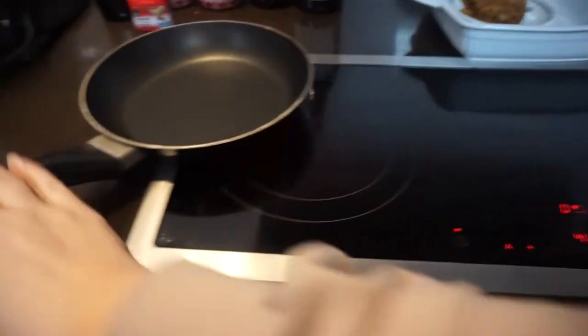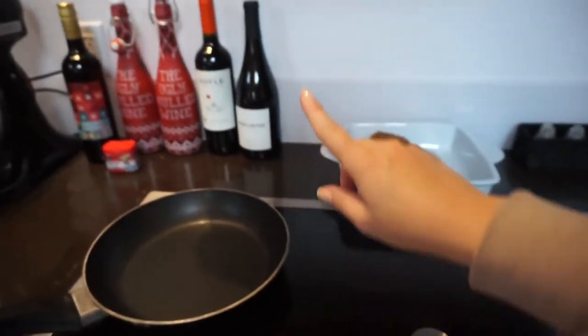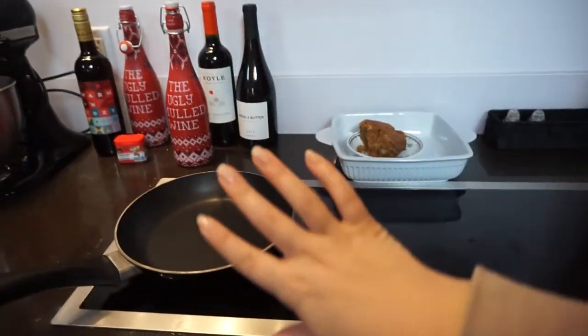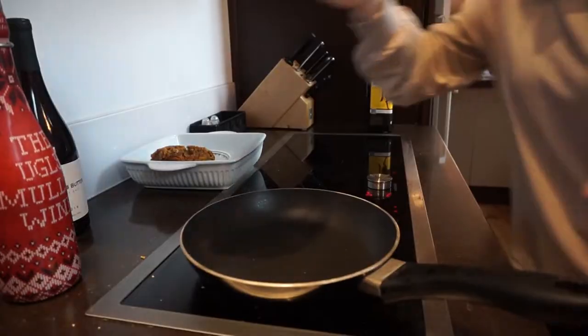There we go. So this isn't ideally the pan I would be using to do this, but I'm going to heat up some of the ugly sweater mulled wine so that we can have that with our lunch slash early dinner.